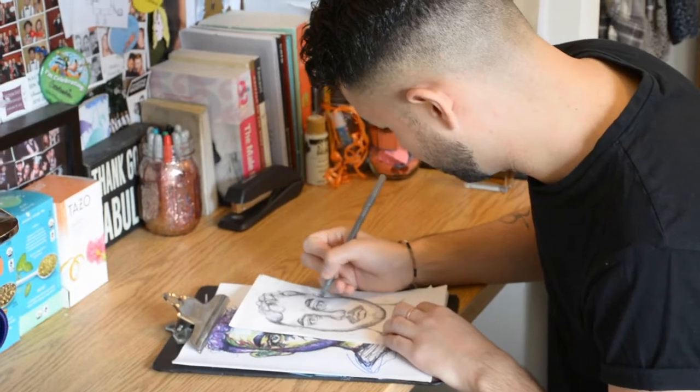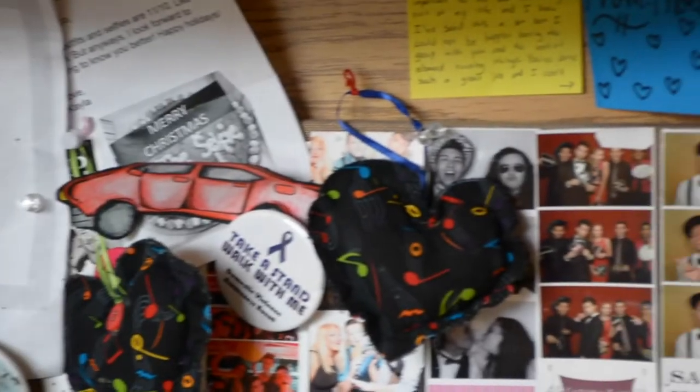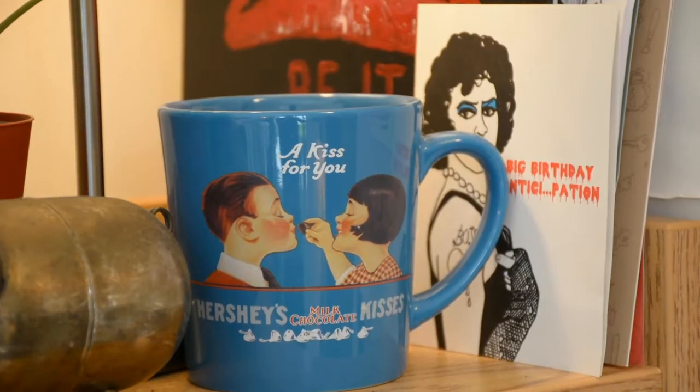I spend a lot of time at my desk doing schoolwork, and I wanted it to feel really homey. So on my desk, I have a whole bunch of photos of my friends from high school, family members, photos of me and my boyfriend. And while I'm doing my schoolwork, it's nice to look over and see happier times.